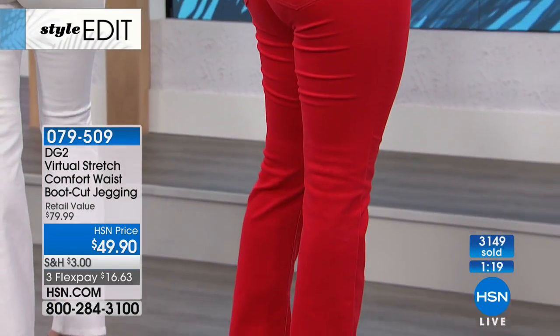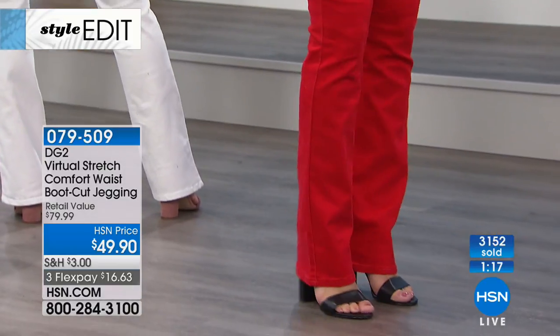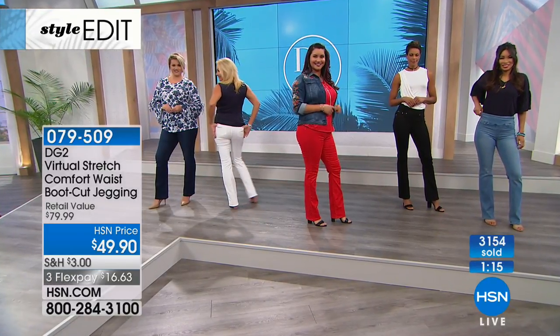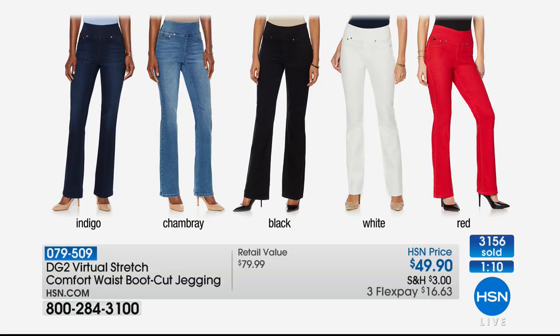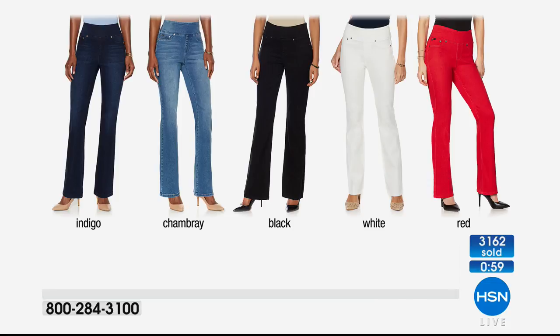Extra small through 3X. And we've got all the great colors. This is, to me, a stock up. And with flex pay at $16.63, maybe get a couple pairs. You could always send it back. We have a great return policy. We are good with all sizes and colors, which unfortunately was not true on some of the other jeans we had earlier. This time you can just shop with confidence, but do not miss out on that savings.